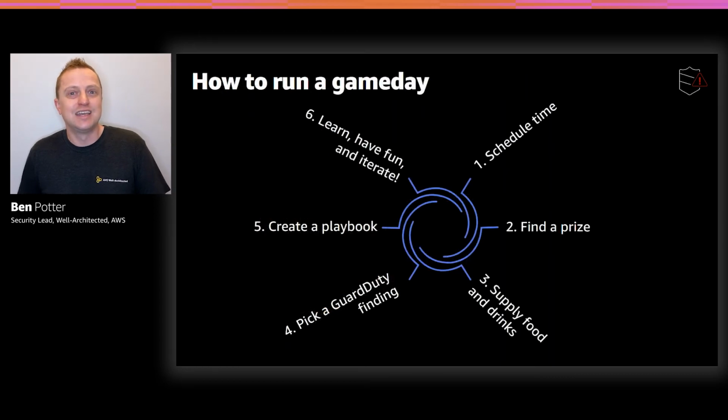So, how to run a game day. It's really important that you simulate event response so everyone in your teams knows how to act and knows what to do in an incident. Starting off with planning a game day, it can be just a couple of hours here and there. It could be a full day event. I'd like to recommend finding a prize. This can be as simple as stickers. Have some virtual drinks and food to make it a bit of a team collaboration effort.